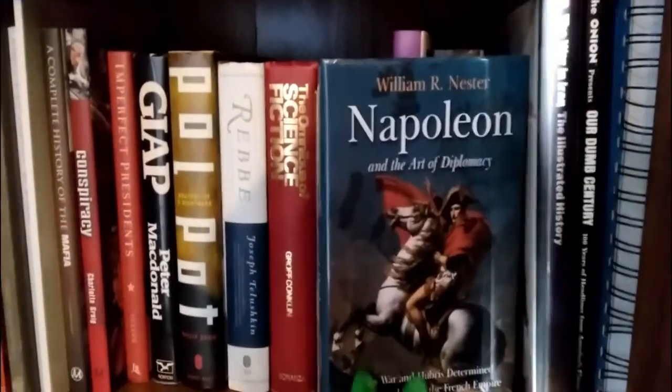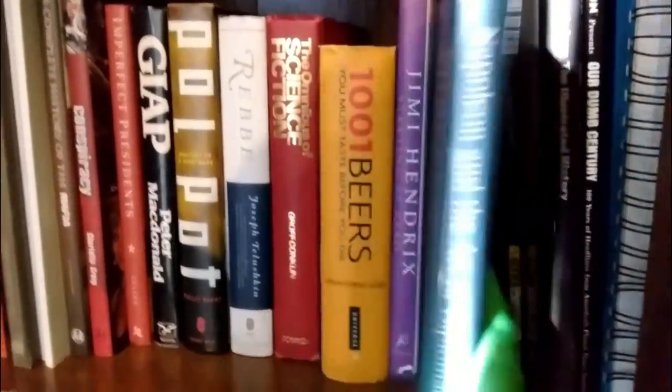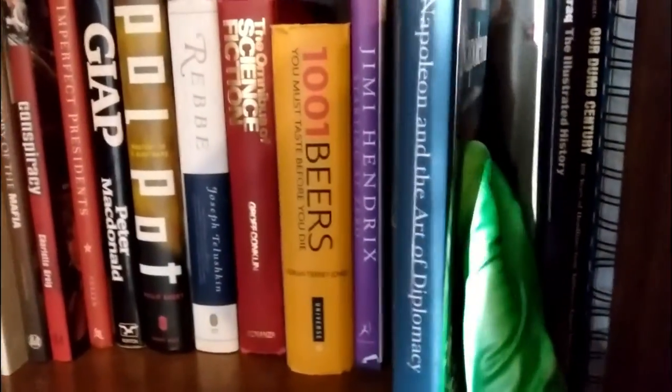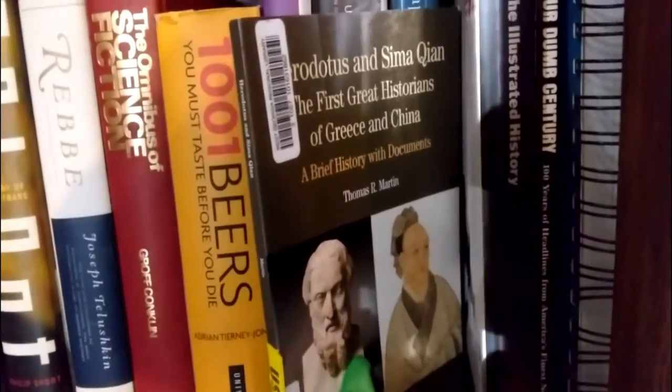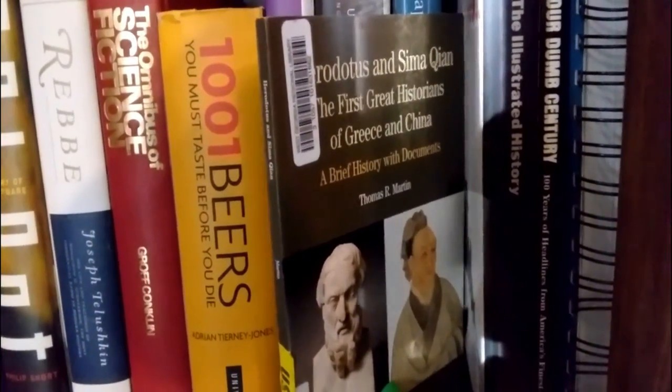Over here is Napoleon and the Art of Diplomacy. This is a really special book to me because of who I got it from. Probably should just be in a different section. Speaking of being in a different section, I need to move this over there with the classics. Herodotus and Sima Qian's First Great Historians of Greece and China. That's a pretty good one.